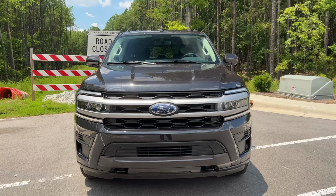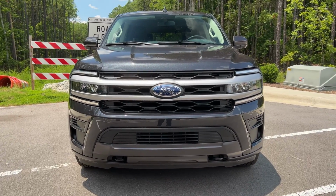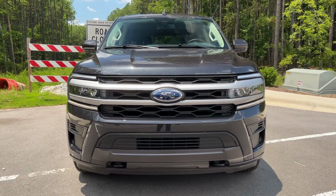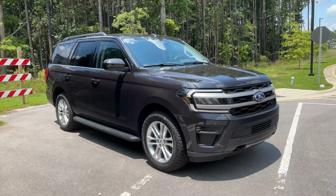Okay, let's go ahead and let's wrap up this review on the 2022 Ford Expedition. I'm really impressed with the driving and the handling. Despite it being a massive tank of an SUV, it's so easy to operate on an everyday basis. It's easy to keep in its lane. It's not fatiguing to drive. In fact, it's extremely comfortable. It's got some great seats, all the technology.